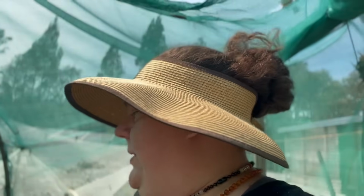So I just watered the strawberries. The strawberries are looking really good. While I've got you here, the strawberries are looking really good. We've got some green coming through in various places, so I'm keeping them well watered. Hopefully they pick up.